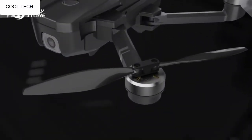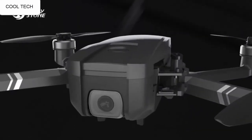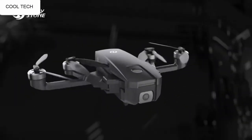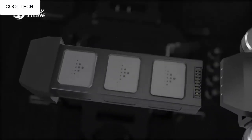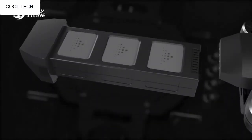Brushless motor with aviation propellers for the highest aerodynamic efficiency. Built-in metallurgical gear shaft for smooth movements. Ultra-high-grade steel precision material used to create the high-quality fuselage. A military-grade battery that is safe and durable with a longer flight time of up to 26 minutes.